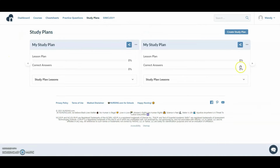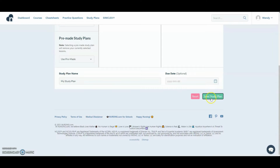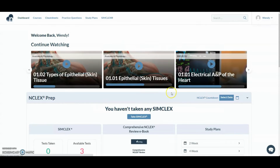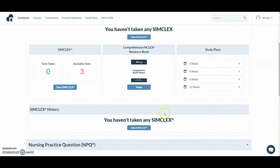You also are able to do study plans. So let's say you're learning something in biochemistry and you just don't understand a certain lesson. You're going to add it, it's going to transfer over to selected lessons, and you're going to save the study plan. Once it saves, it creates a whole study plan for you, and you can start doing questions and videos based on the study plan that you created.